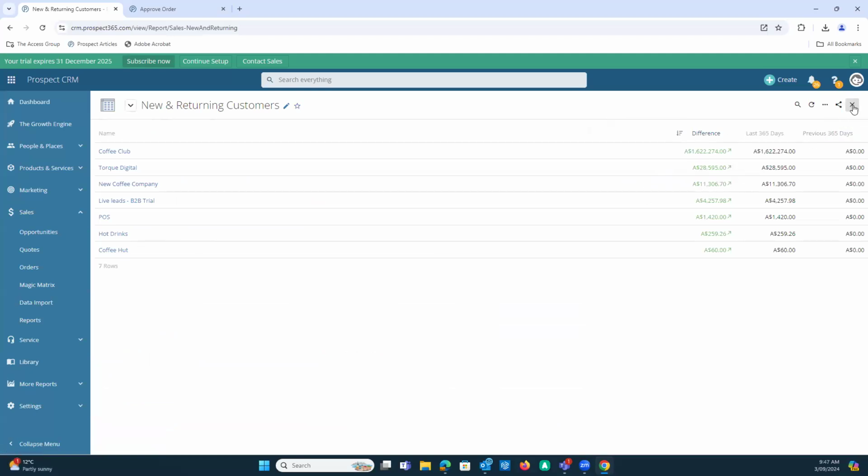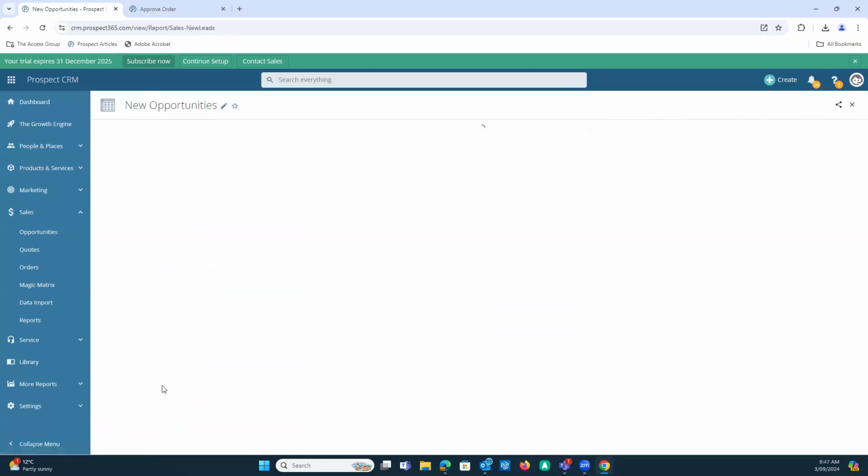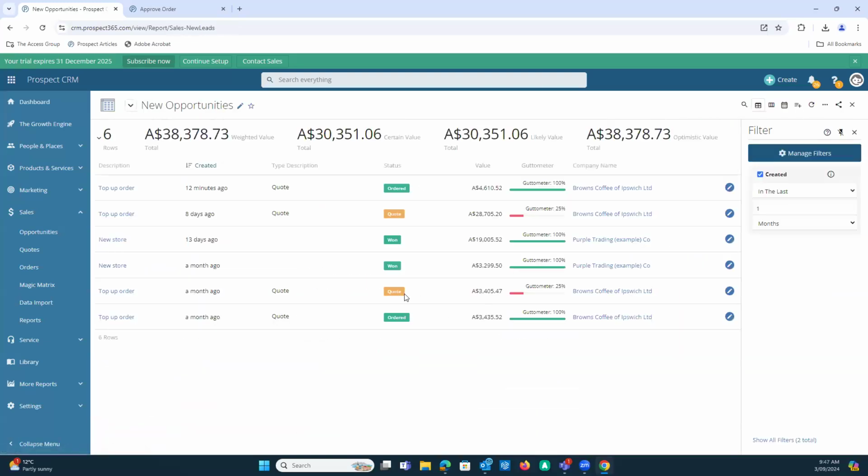That's one of the integral parts of any business, to get those new customers coming in. And you can also see the new opportunities. So this is what we mentioned about the pipeline. As you can see, we did process a quote 12 minutes ago, and we've had a couple of opportunities we've won. And we do have utmost flexibility with filtering.